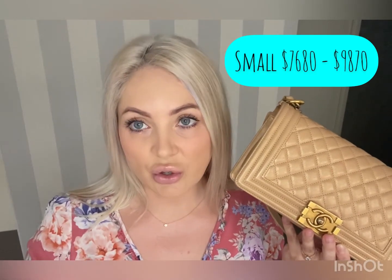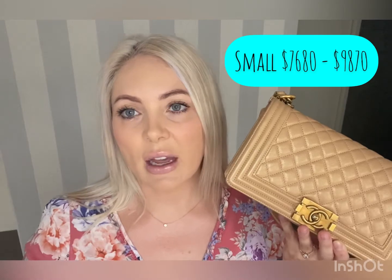So this is an old medium size. The small is smaller than this. The small retails from between 7,680 to 9,870, depending on whether it's tweed or embellished. Some of them have embellishments all over them, imitation pearls, etc. So your cheapest entry-level boy bag in leather is 7,680 Australian dollars currently. That was in a small.